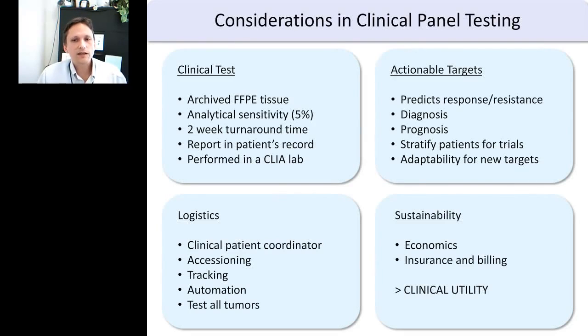So the next slide is an important slide for those of you who run labs. Many of you are well aware of these terms, but when we start talking about an NGS platform and why we developed AMP, you can look at some of these considerations. For a clinical test, we need it to work from archived FFPE material. We need analytical sensitivity, especially for SNVs, down to 5% or lower.